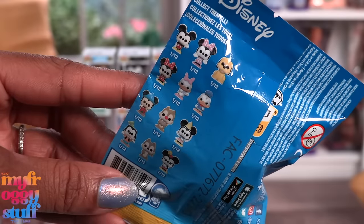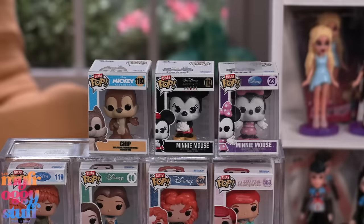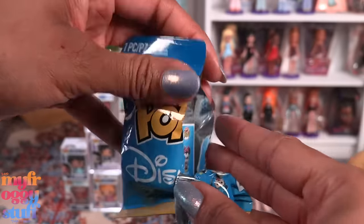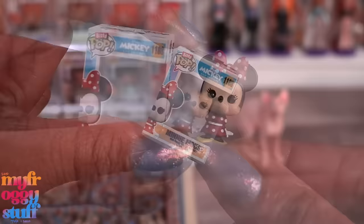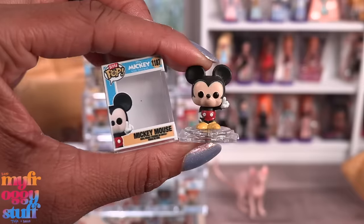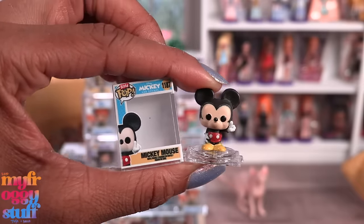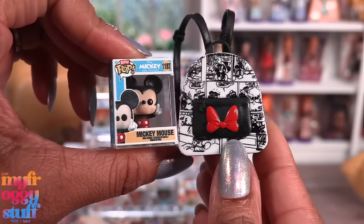On the back, we can see all the figures in this series. Right now, we have two minis and Chip. Looks like there are four different minis that we could get. And this is another mini! Yeah, and it's not a double. Let's open another one. We got Mickey. How cute would these be on like a Disney fan desk? Ooh, like a little Disney fan desk, sitting right next to a little themed book bag.